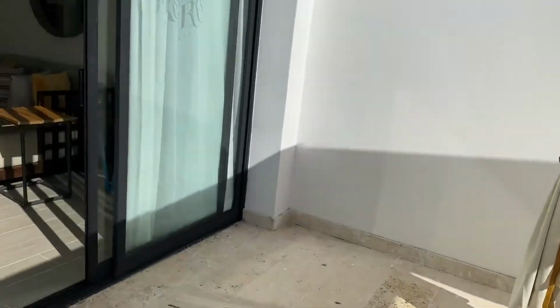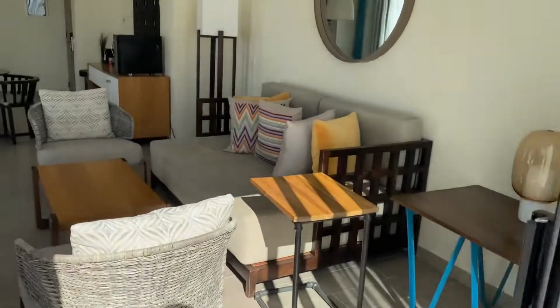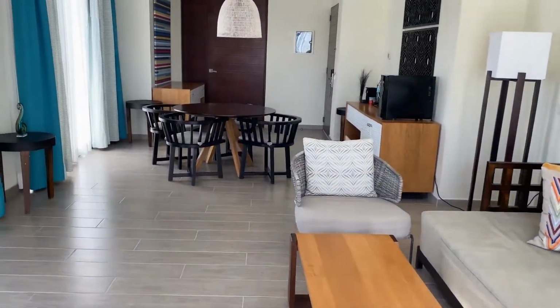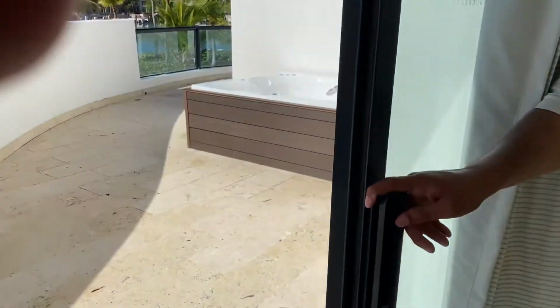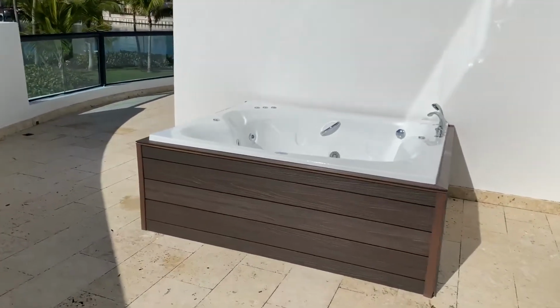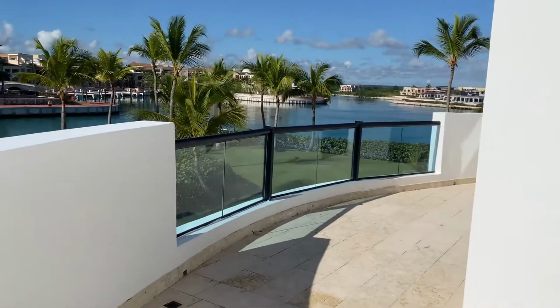This is the marina view. And again, this living room is really nice. You can eat here, and then on this side we have the jacuzzi. You got the jacuzzi out here, and then you got the marina view, which is really nice.